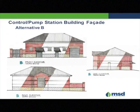But we do have an alternative B, which goes with the hip roof style. We've got some glass block windows that allow some light into the building. We've got some canopies over the doorways. This is what you would see if you're in the parking lot looking towards the basin. And this is the back side, if you're over around where the basin is, looking back towards the parking lot, and a side elevation. It's CMU walls with a masonry facade and a standing seam gable metal roof.